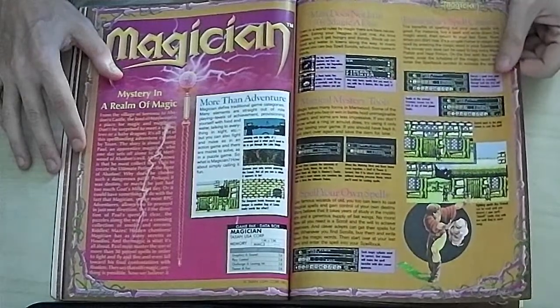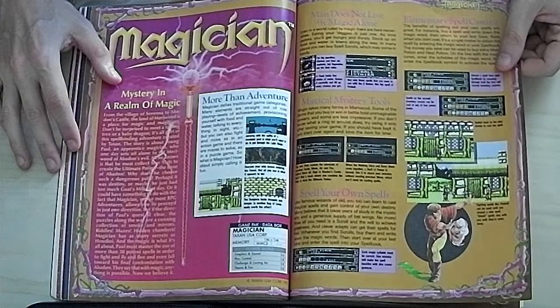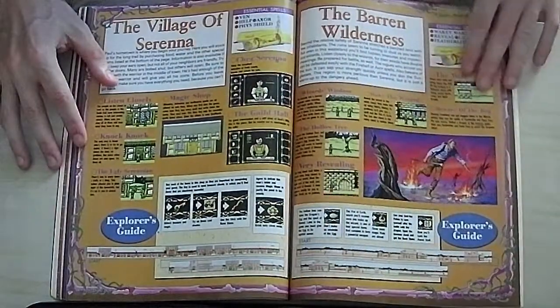So this game I tried a little bit, Magician for NES, and I couldn't quite understand how to play it. I need to put more time into it, which I just didn't do.